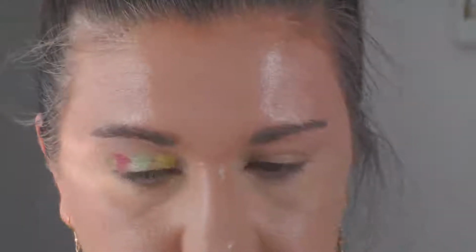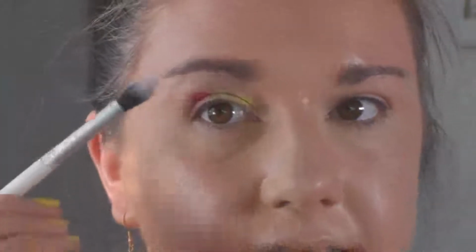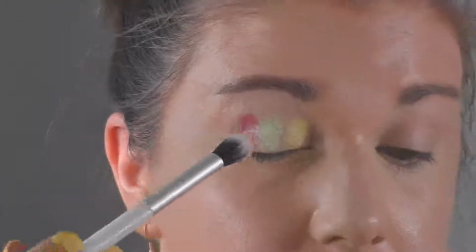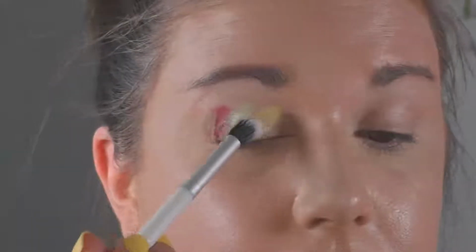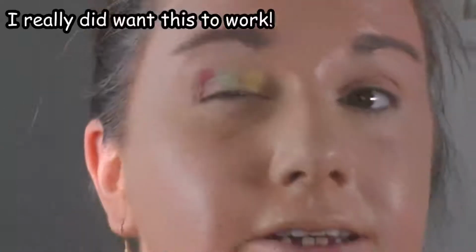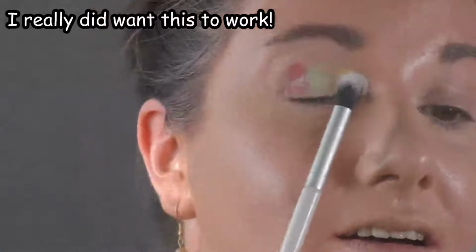Alright, so now it looks like she just takes a fluffy brush. So I'm going to use my Fusion eyeshadow brush, fluffy blending brush. She just goes from the inner corner and across. It didn't do anything. Oh. Alright, so I am going to fix my eye look real quick, and I will be right back.